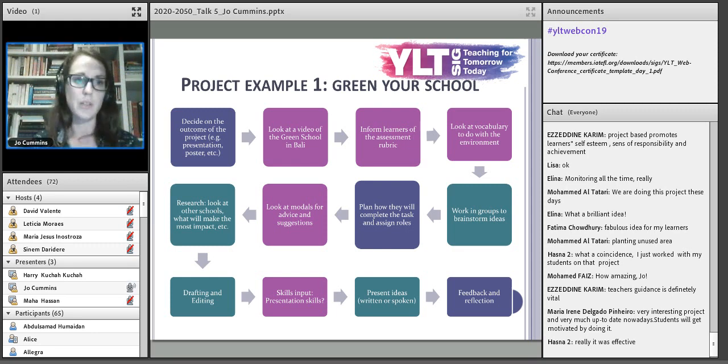If they were going to do it as an oral presentation, you might do presentation skills, for example. And then you would get them to present their ideas. A nice thing is if you could get someone else from the school, like the maintenance manager or the principal, to come in and watch the presentations and maybe decide which ideas would be good to implement at the school. It's really motivating for them if you can find an outside audience that's not just their classroom to share it with.